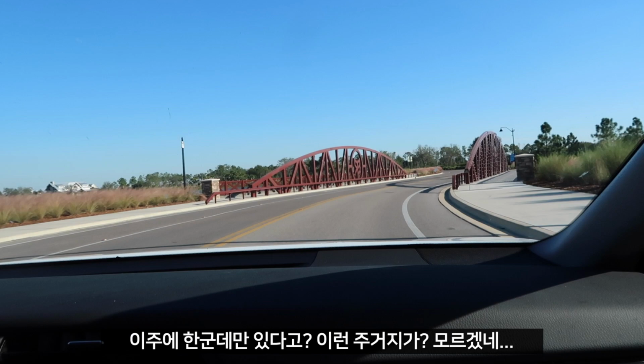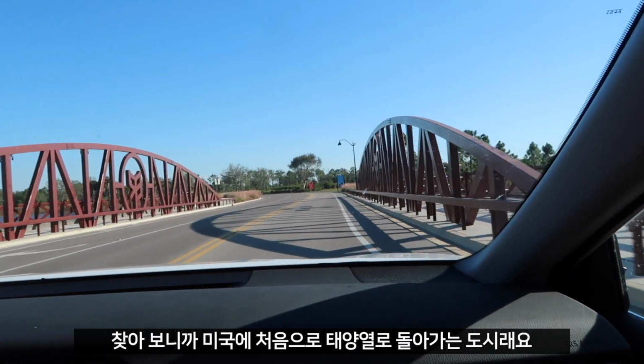They only have one in the state? No. The city? I don't know. No, it's the first one.